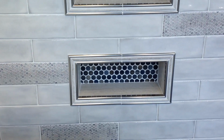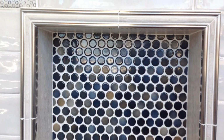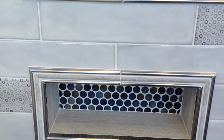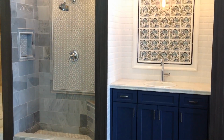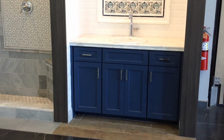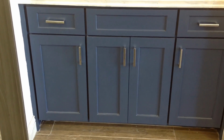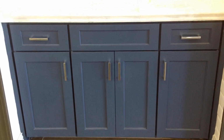This is interesting, how these niches are finished. Pretty. This is for the shampoo, and this is for the soap. I really like the color of this vanity. This looks a lot bluer on my laptop. It's a little bit more gray and slate color when you look at it in person.